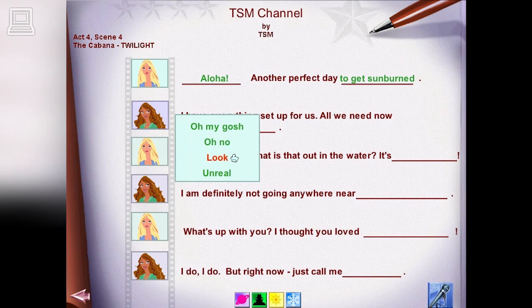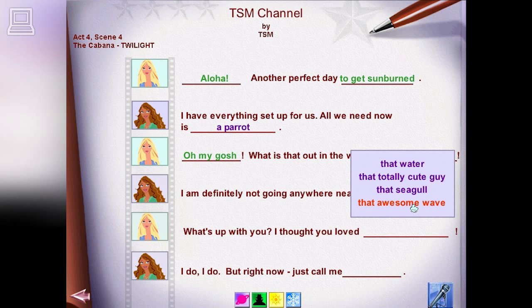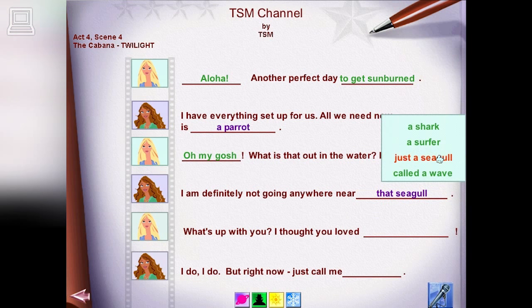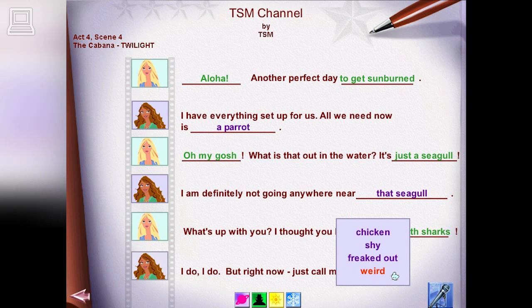To get sunburned, to ride the wave. A parrot, sleep. Look, oh my gosh. Just a seagull, just a surfer, a shark. That awesome wave, that seagull. Animals, surfing, and to swim with sharks. Weird, freaked out, chicken.